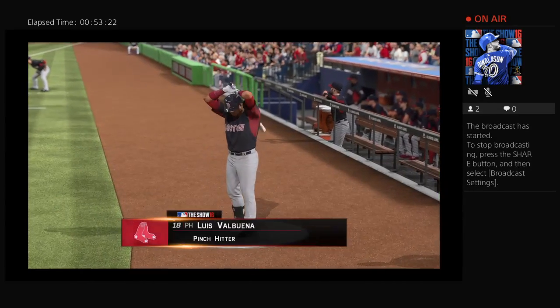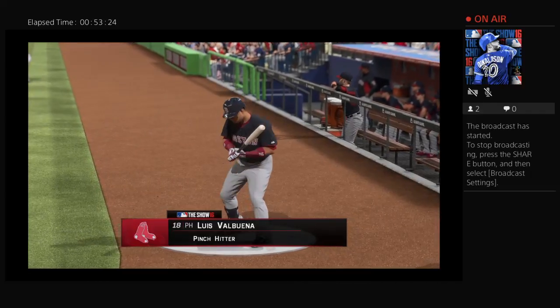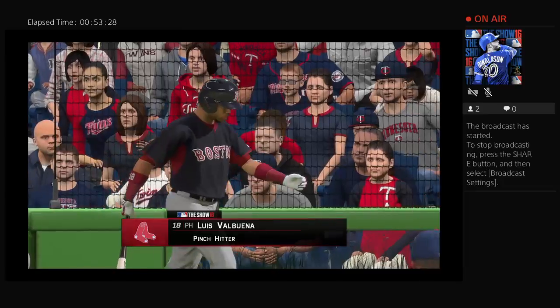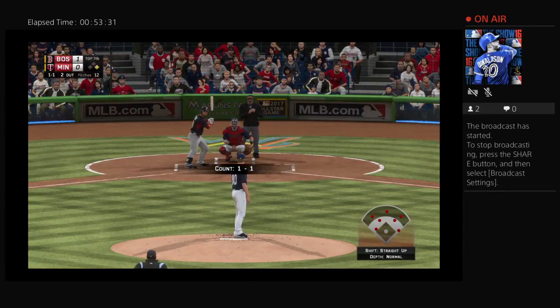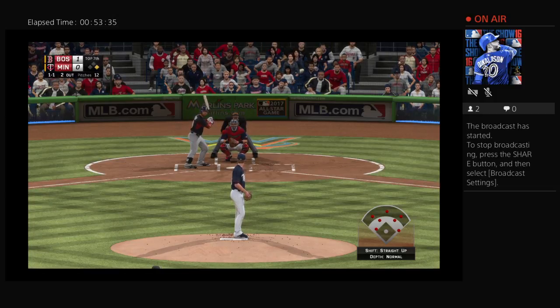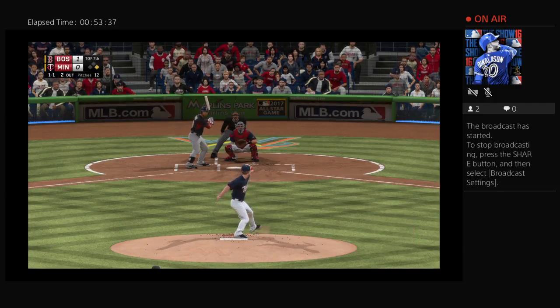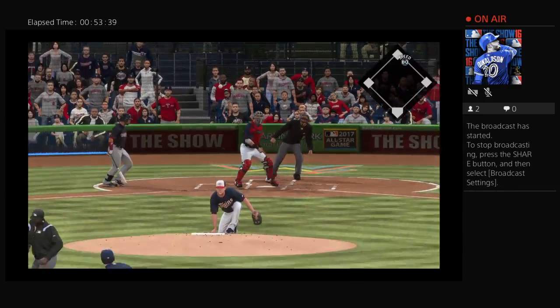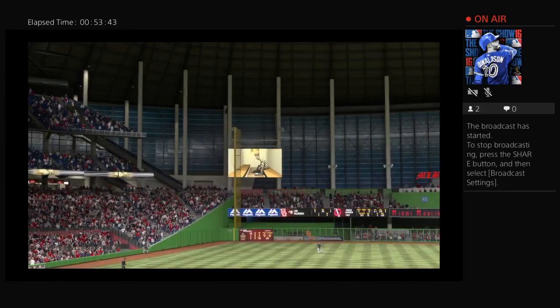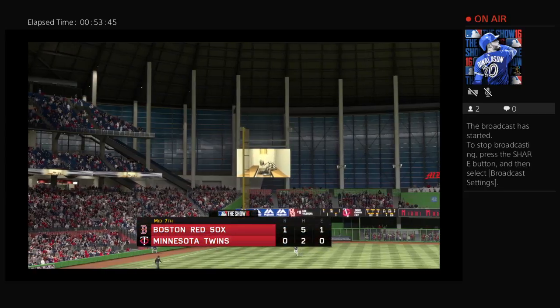Luis Valbuena will look for some 2-out magic here as he'll pinch hit with 2 gone and a runner at first. A runner on first with 2 away. He's running towards second. Pitch outside. The throw. It's high, but he comes down with it to make the tag as he's caught stealing at second, and the inning is over.